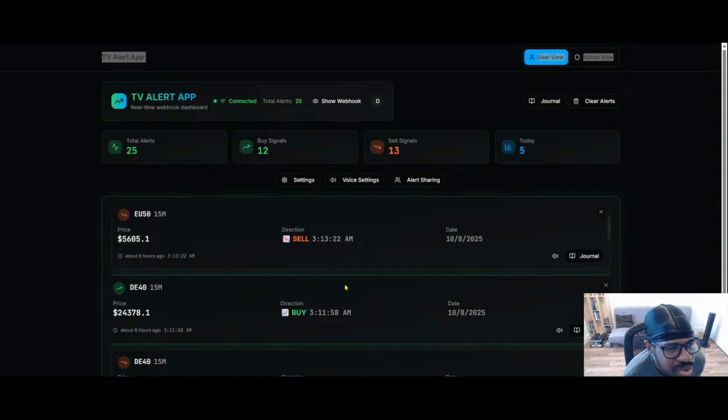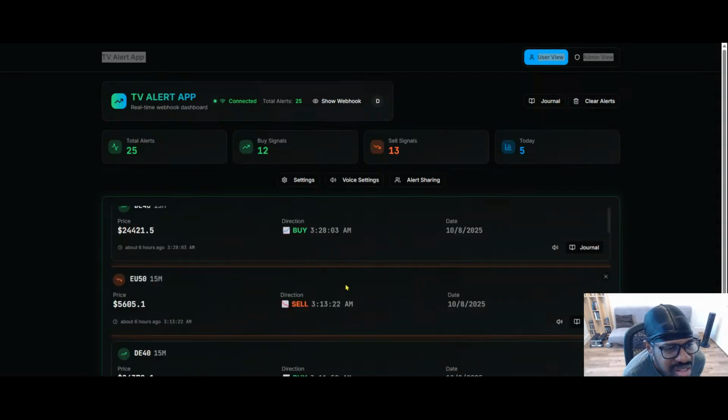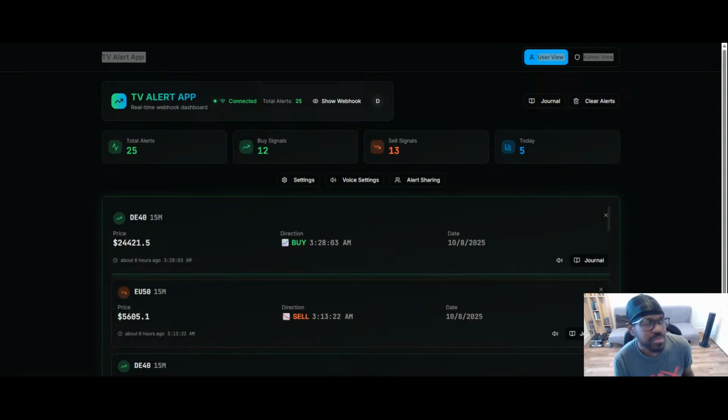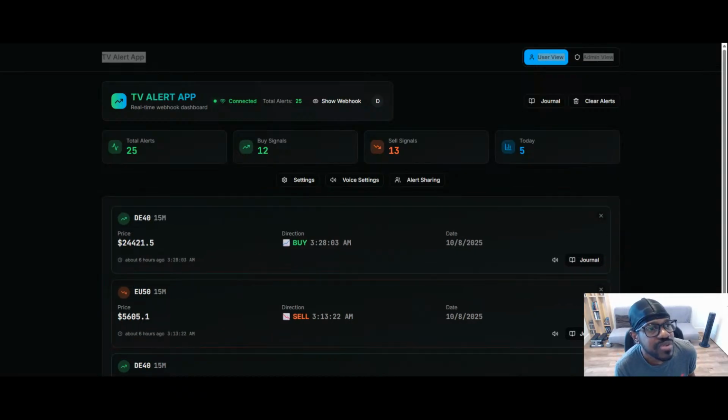And we have Euro 50, that was a sell. And then German again for a buy. We're going to look at it here in a few and analyze that in a couple of seconds.